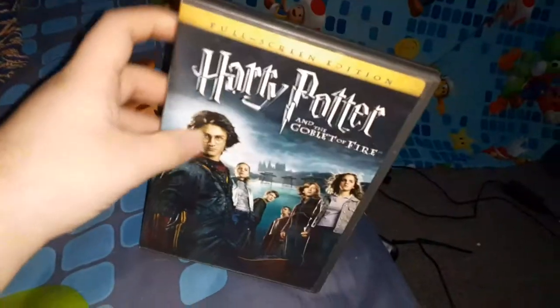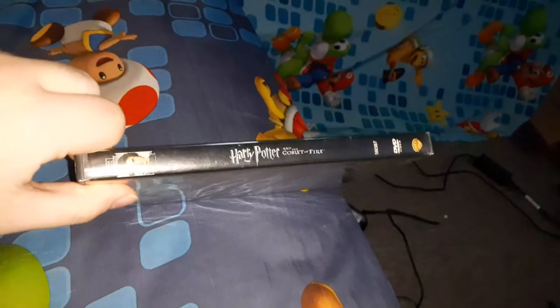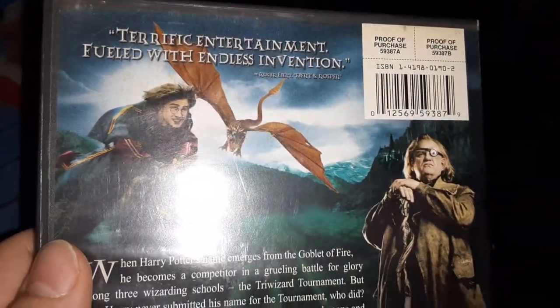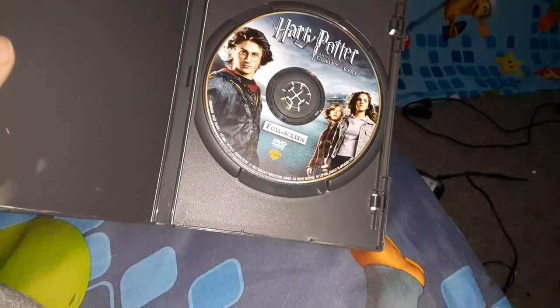Alright, next DVD I have is Harry Potter and the Goblet of Fire, full screen edition. Here's the front, the spine, and the back. Terrific entertainment fueled with endless invention. It's rated PG-13 for sequences of fantasy violence and frightening images, and it's 157 minutes. Here's the disc, which is the movie.